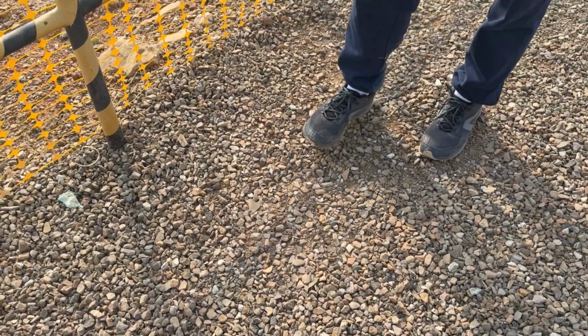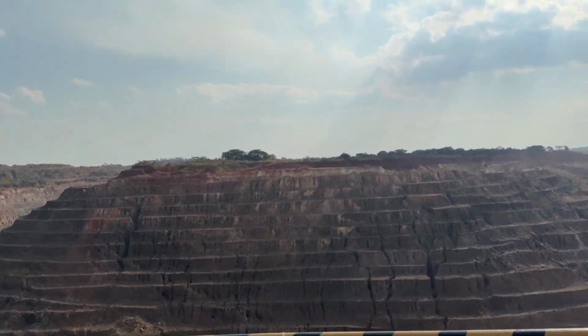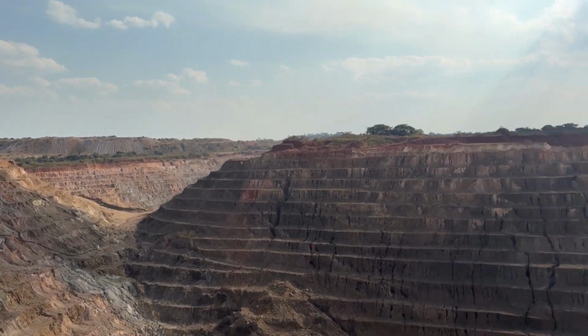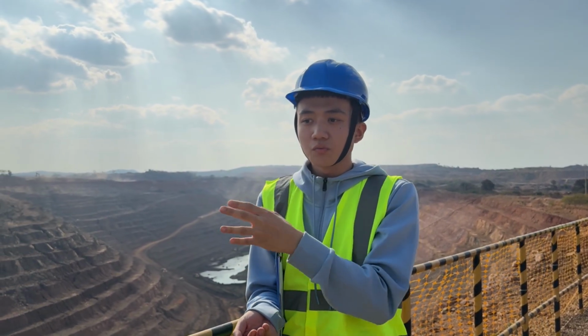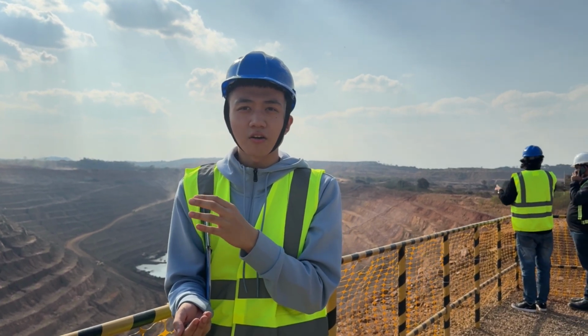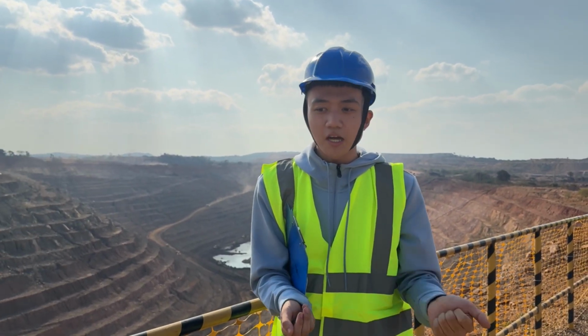If we take a closer look, like right here for example, the ground that's covered in blue, there are copper mines. When copper is first extracted from the ground, it displays as the color blue. But after 3 to 4 months, after air goes through the copper, it starts to turn a darkish red or brown color. That's the normal copper that we see nowadays.